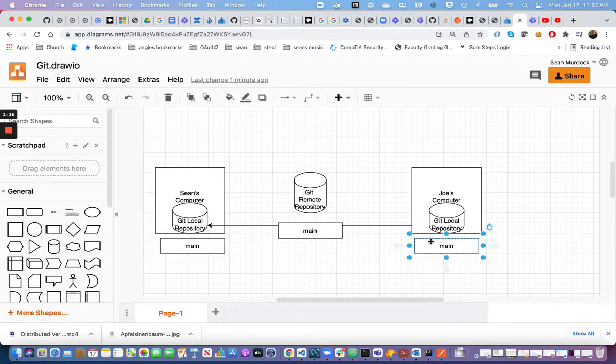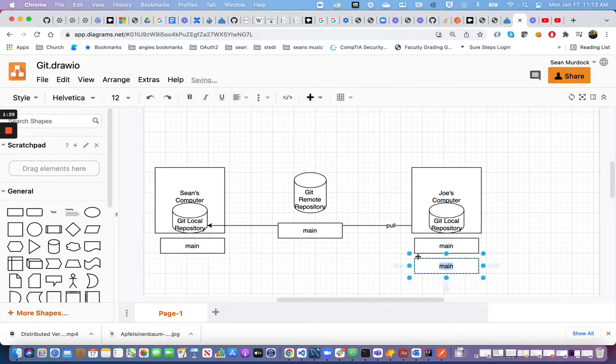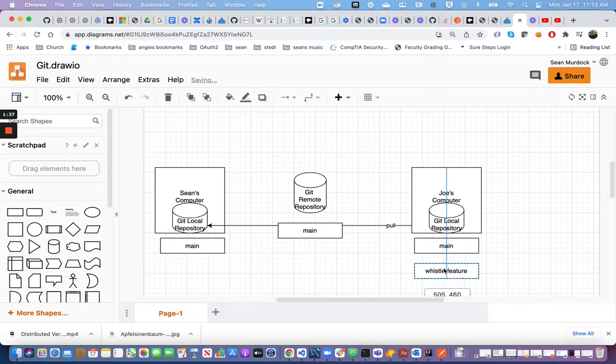So if Joe pulls the latest from main and then says he's going to make a new branch on his local repository, and he's doing a whistle feature, so we're going to make a branch called the whistle feature branch, and that is just coming off of main, so it's going to have whatever the code was on main at that time. And then he wants to make some changes, but he's still working.